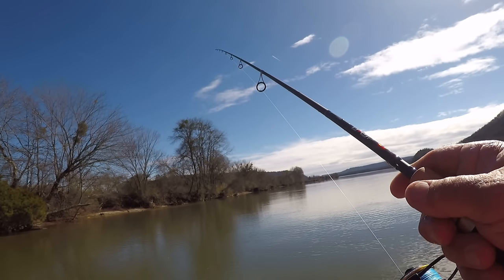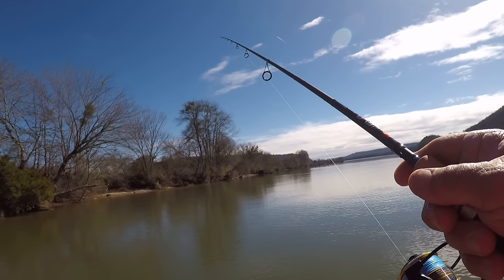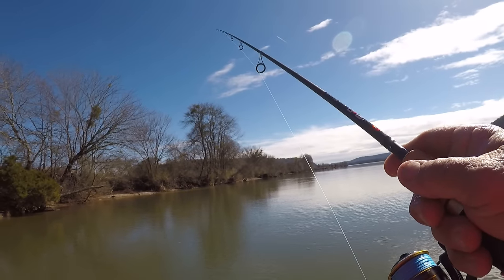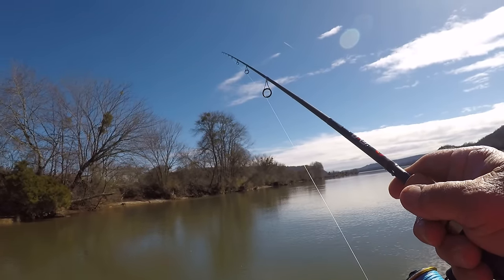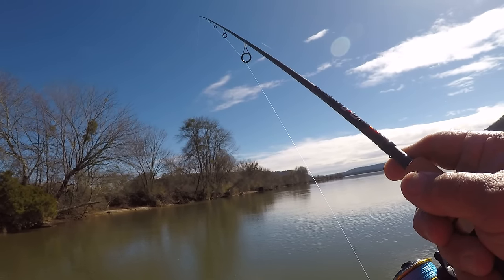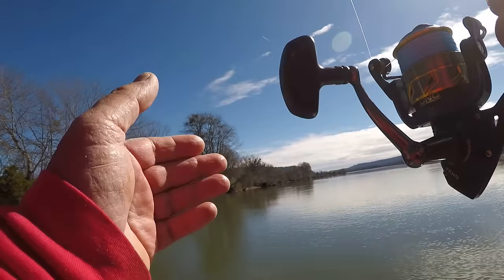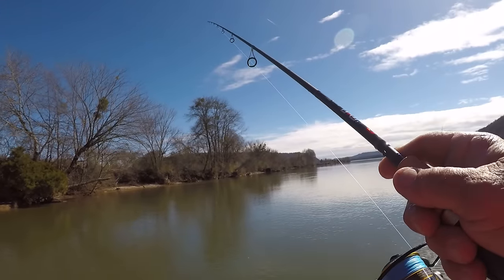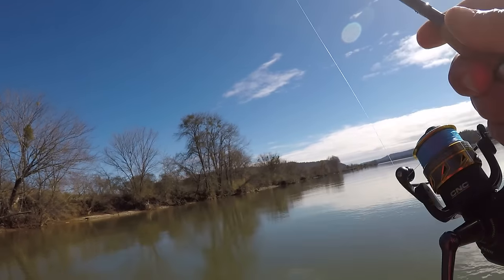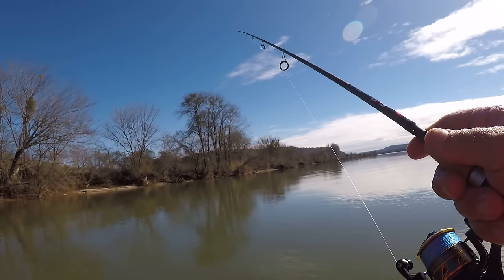And all I do with it is, okay, it's on the bottom now. Just pick it up off the bottom a couple feet, let it flutter back down. That's all we're doing. And it's just like a blade bait. There's no difference, folks. They'll hit it on the fall. Most of the fish will hit it on the fall. But you don't have to jump this spoon.